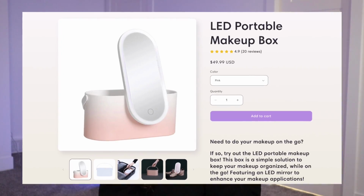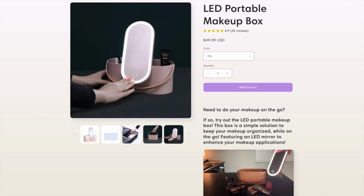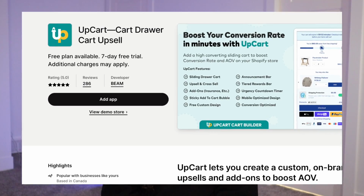Now moving on, let's say you have your store done with one product. Well, now you're probably thinking, should I add more products to my store? I say adding another 3 to 4 products on your store is usually a good idea. You don't have to promote these products, but they'll definitely make your store look more legit. And these products can also be upsold to your customer. So let's say a customer wants to buy this product from my store. When they get to their cart, you can offer them another product to purchase right here. And this can easily boost your sales by at least 10%. And to set this up on your store, you're gonna have to use the Shopify app, Upcart, Cart Drawer.